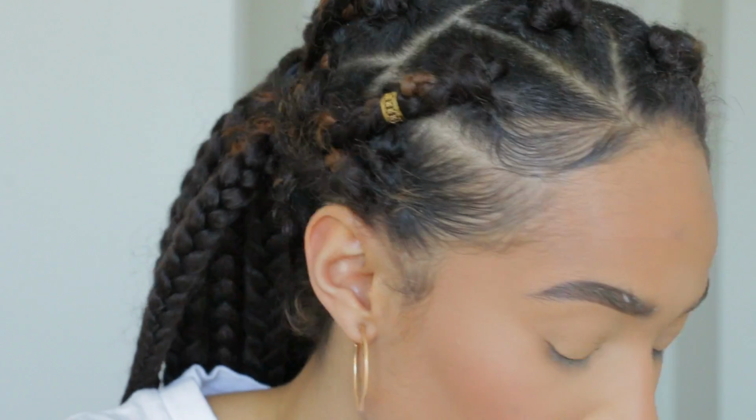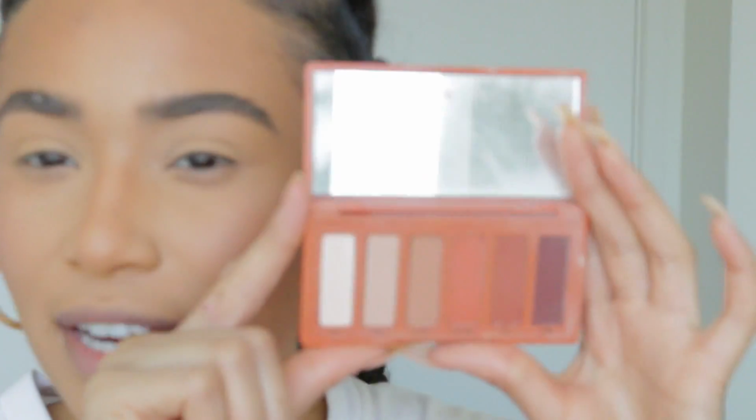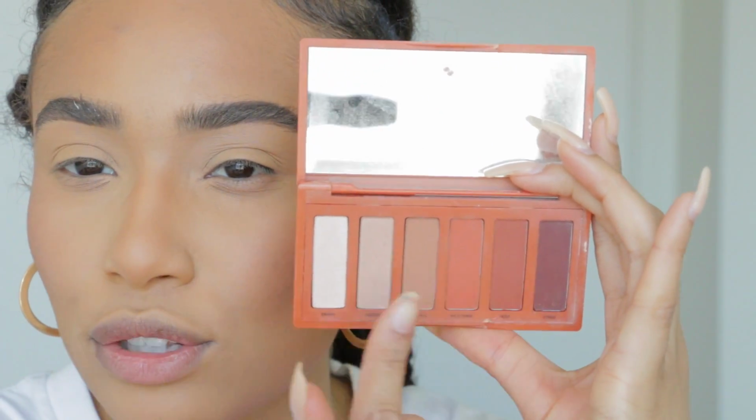Right now, I'm just going to do a very simple eye look, like the picture you guys have seen on my Instagram. I got a lot of comments from people wanting me to do this makeup look, but I think more so for the brows and the freckles. I use the Naked Heat Petite Heat palette, and this is one of my favorites because of the neutral colors in it. I just love these colors, they're so pretty.